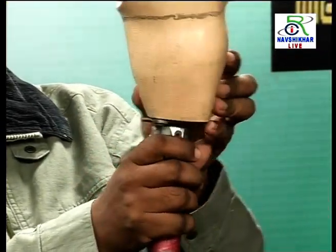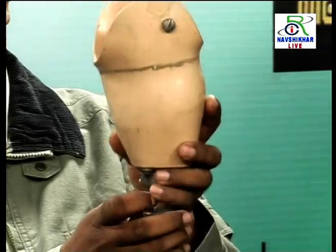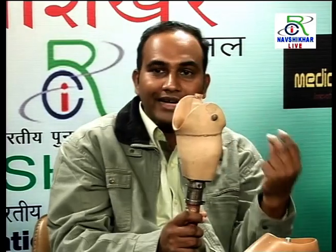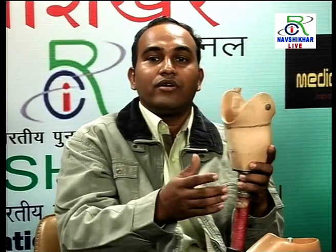The next big advantage with this kind of system is that it is time saving, because in the conventional system it takes a lot of time to fabricate the prosthesis, but in this modular concept it's very time saving. You just come to us, and within a day the socket can be made and the prosthesis delivered. If there is an alignment problem, it can be adjusted within minutes. 5 or 10 minutes, and the patient will get rid of any problem.